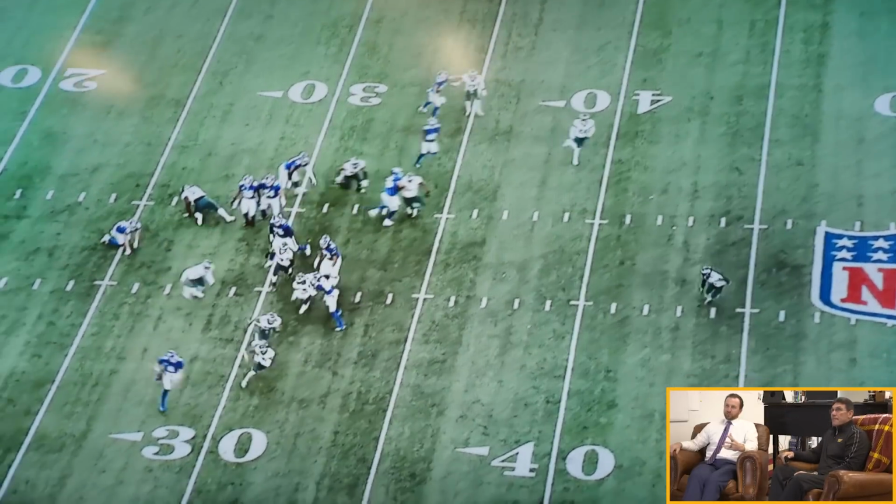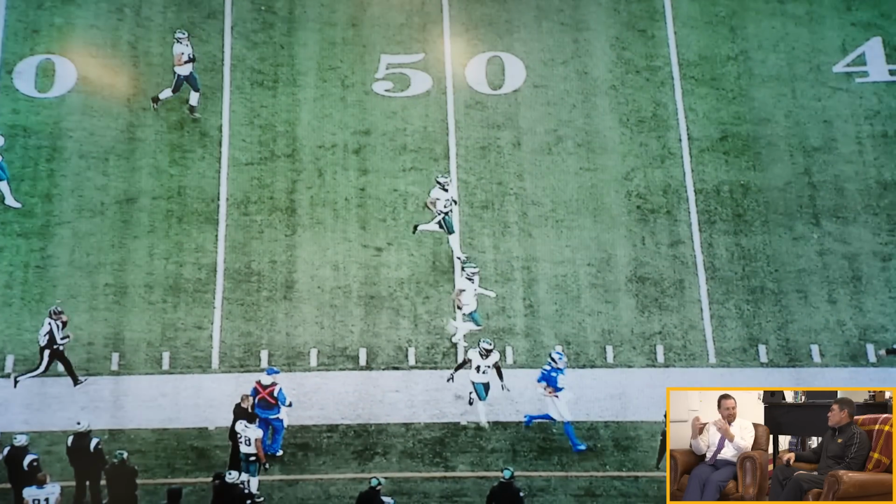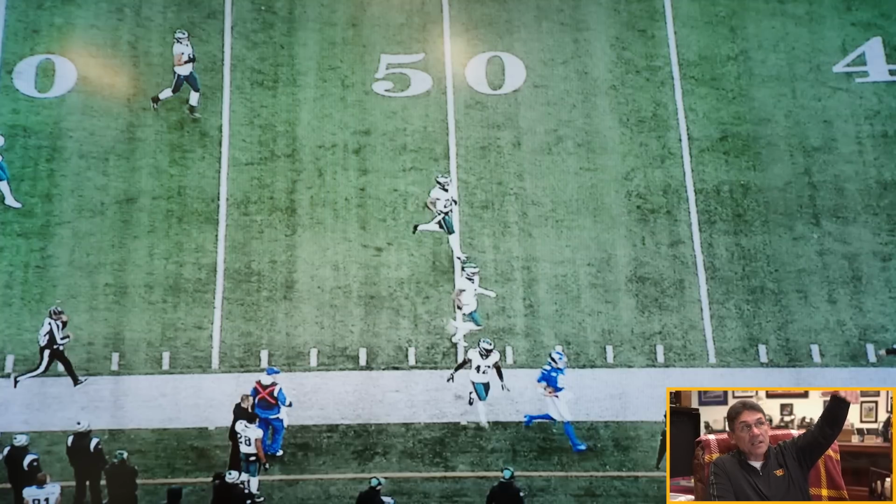Yeah, and this has to be pretty frustrating for the Philly defensive coaches, I would think, right? Because the design is there, just the execution falls short. Absolutely, the design was perfect. They brought pressure. If they had handed the ball off, they're going to get a tackle for a loss.